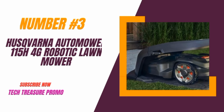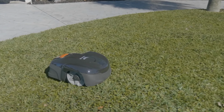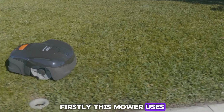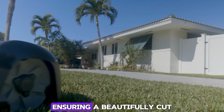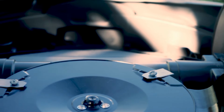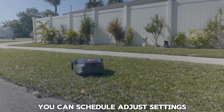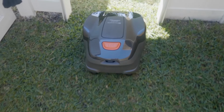Number 3. The Husqvarna Automower 115H 4G Robotic Lawn Mower, a smart solution for your lawn care needs. Firstly, this mower uses smart technology from the world leader in robotic mowing, ensuring a beautifully cut lawn 24/7 at the touch of a button. Secondly, it offers easy control from your smartphone. You can schedule, adjust settings, and even start and stop your mower remotely.